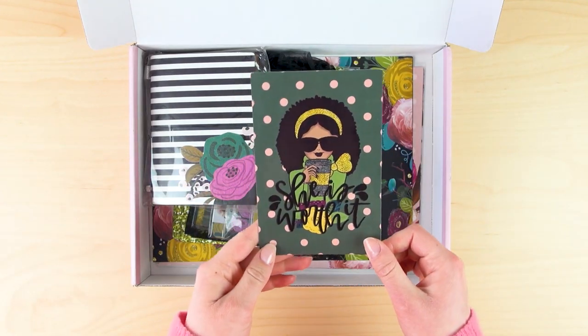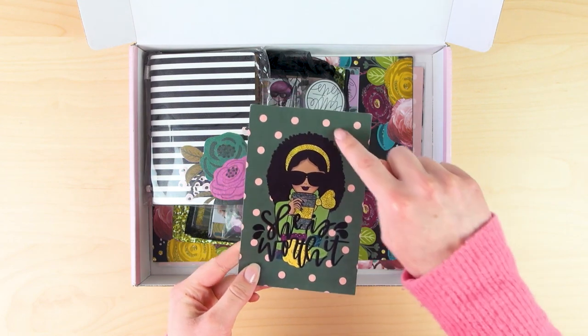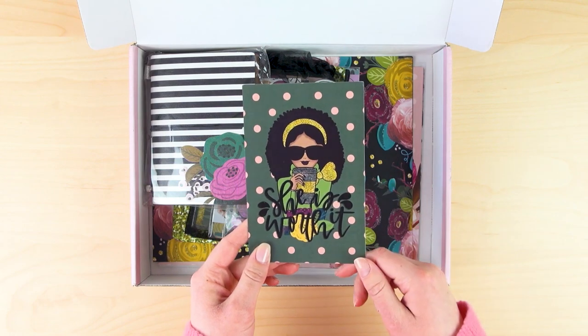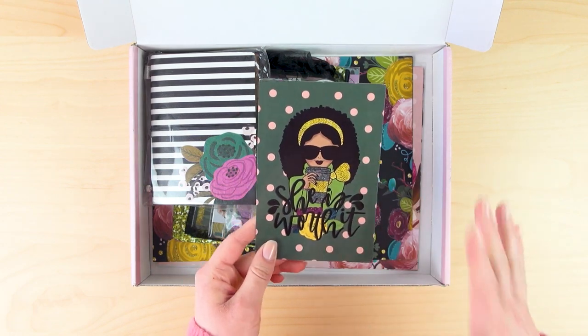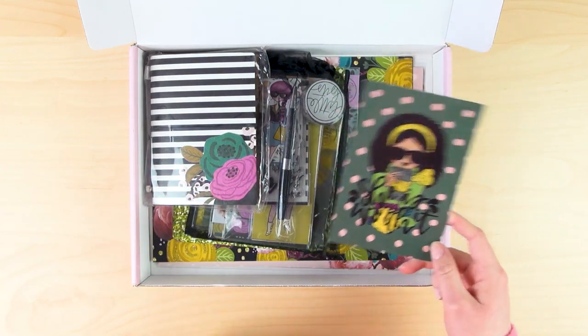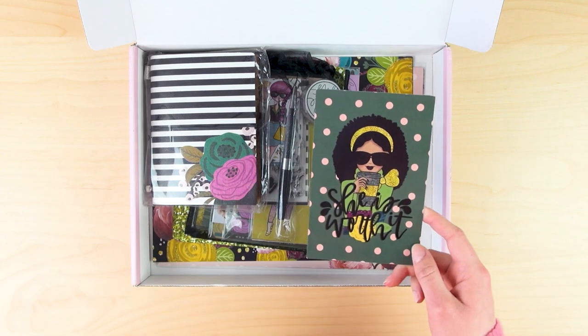Either way, this card is really, really nice. And I'm gonna say right off the top that I love this green color. Now, I don't use this green color that much when it comes to my planning, but I do wear this color a lot because it's kind of my color actually. And I love that there's some pink in there too. It just looks really, really good, I think.